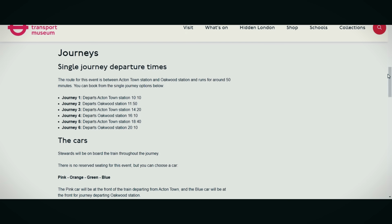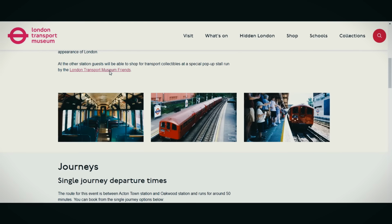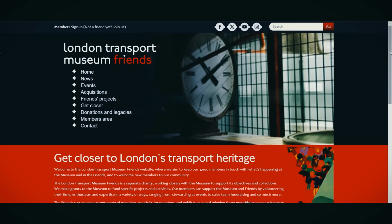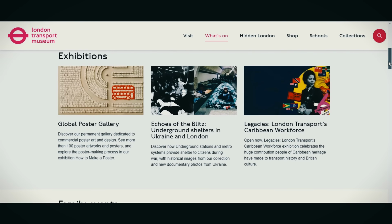Now, passengers will travel from Acton Town Station along the central London section of the Piccadilly line all the way to Oakwood Station. For those wishing to start their travels in North London, there is a single ticket from Oakwood Station to Acton Town. Also hear from an expert museum curator about the work and care that goes into maintaining the 86-year-old train. In addition, at one station, you'll be able to take part in a mini talk about the architect Charles Holden and how his innovative station design has played a major role in shaping the appearance of London.